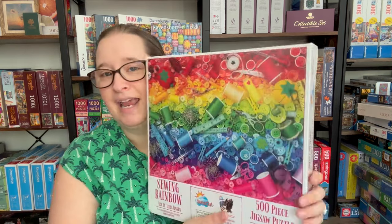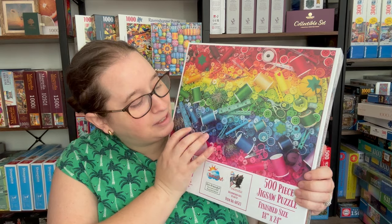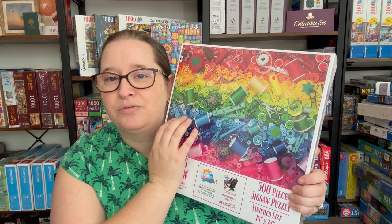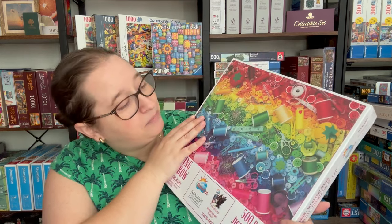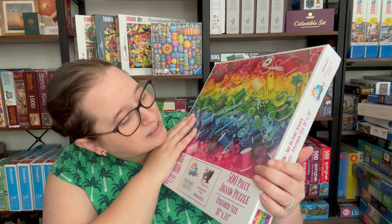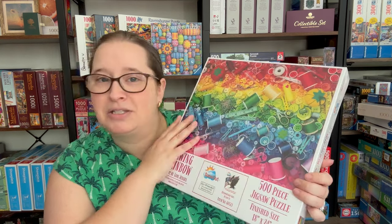I also got this one from Suns Out, which I feel like is a brand I always overlook because it just seems so traditional, but I like some of their newer images. This one here is called Sewing Rainbow. It's a gradient rainbow puzzle in very basic primary colors. We have, of course, green and some pink, but very vibrant colors, and it's just a bunch of bobbins and thread and buttons and lots of different sewing tools. So I thought this one was super cute, and it's only 500 pieces, so I think it'll be pretty easy.